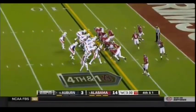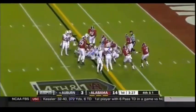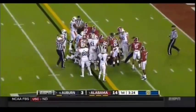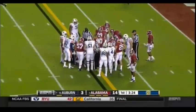Juan Bray in motion. Quarterback comes up to the line of scrimmage. He's under center. He'll try and follow Reese Dismukes, and I believe he's going to get it. He only needed a yard. He followed his center, Reese Dismukes. Let's see where the spot is.